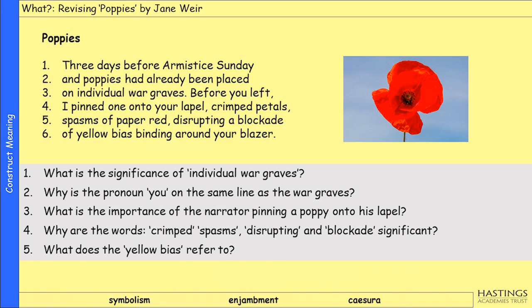Number 5. Yellow bias is literally the thin yellow fabric which is sewn around the edge of the lapel of a school blazer. However, the colour yellow has connotations of cowardliness, so perhaps the blockade of yellow could be a cowardly enemy, or it could be our own cowardly bias, fearing for our soldiers going off to war.